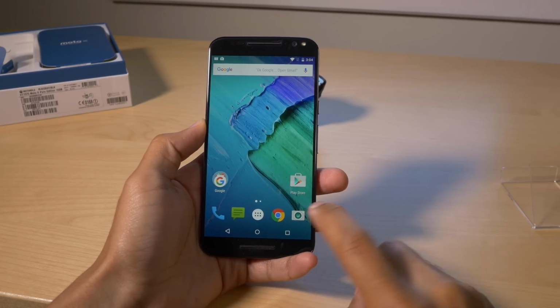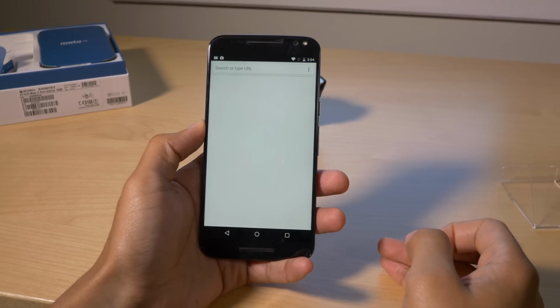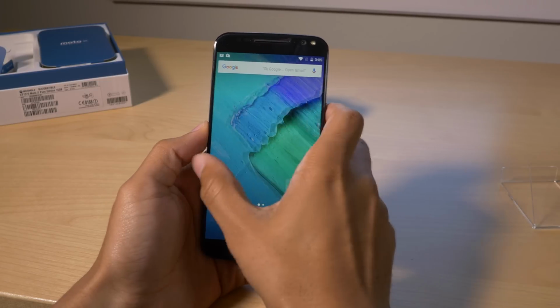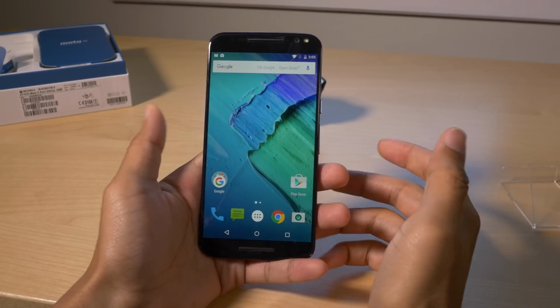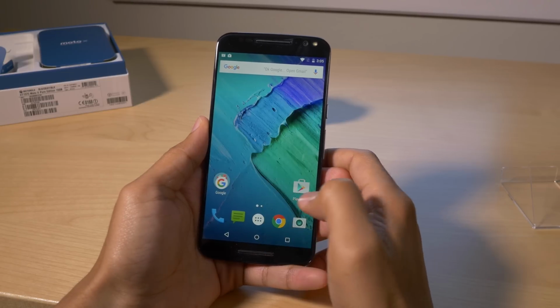I felt that pretty much everything else on the Moto X was fairly snappy. Camera opened fast, browsing the web was fairly fast, typing was fast and smooth, browsing the home screen, switching pages, opening folders, all that was really smooth and performed fairly well on the Moto X.